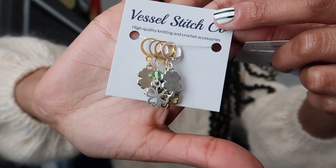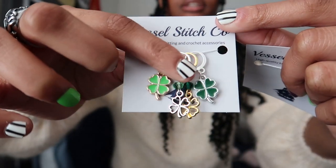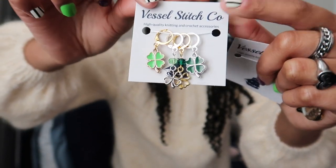I also got some mail today. It's not yarn mail, but it is stitch marker mail. It's from Vessel Stitch Co. So beautiful. Let me show you what they are. They look so good. These are the stitch markers. I got these. Hold on, are these flipped? Yeah, they are flipped. I got these Shamrock Four Leaf Clover stitch markers for March, because I'm like, ooh, I can use these during March for St. Patrick's Day and stuff. And then, let me make sure these are flipped correctly, okay.